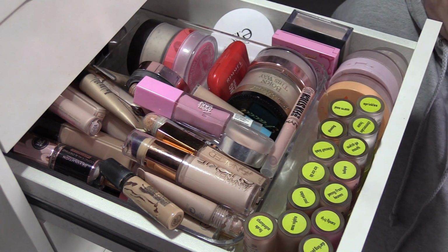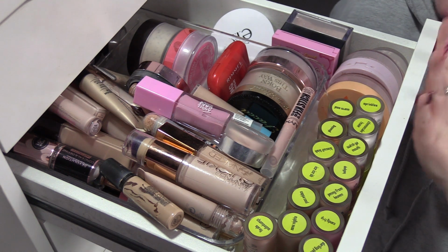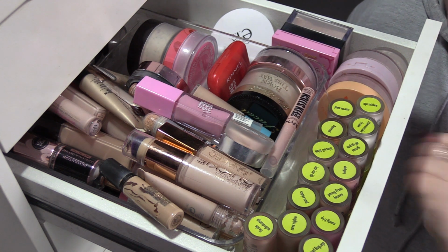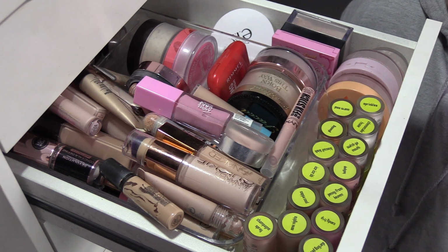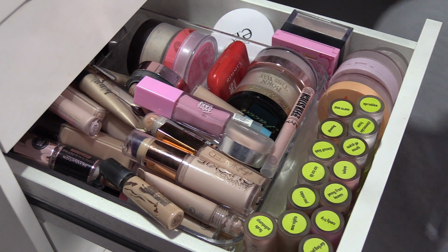There's quite a few in here that I know I'm definitely getting rid of, whether I'm going to pass them on to somebody who doesn't promote kind of different products or whether they're going in the bin because there's some that are a bit rough. So without further ado, let's get straight into it. There's going to be no order to this one because let's face it, this drawer is a hot mess.